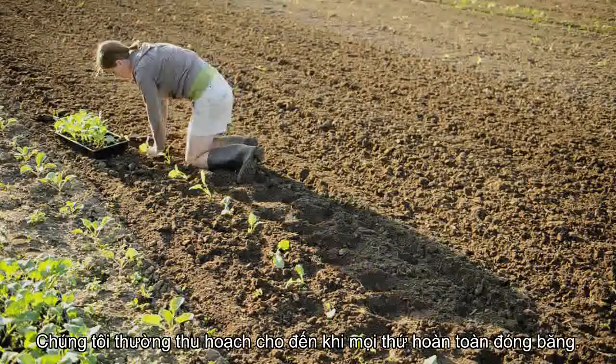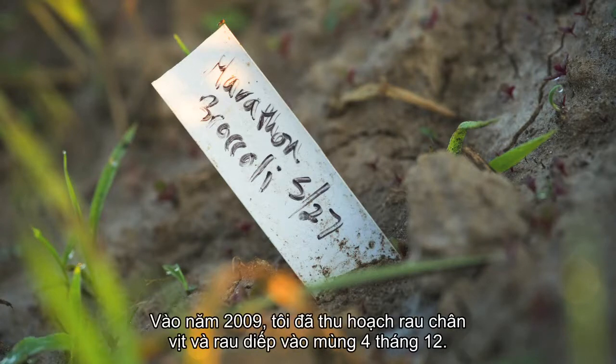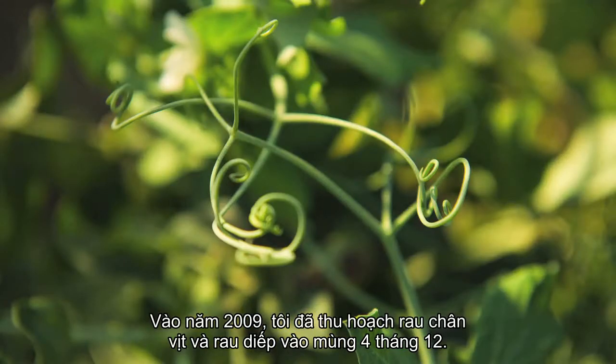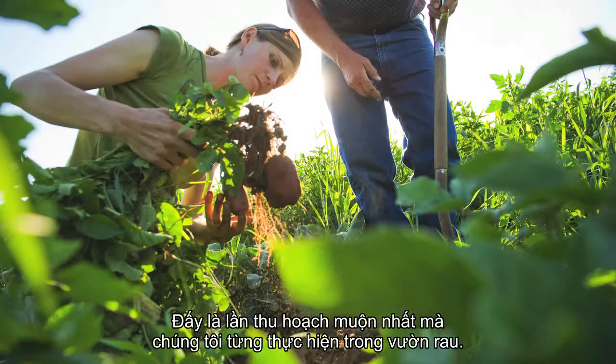We harvest basically until things are completely frozen. This last year in 2009, I was actually harvesting spinach and lettuce on December 4th. So that's the latest that we've ever still been able to harvest things out of our garden.